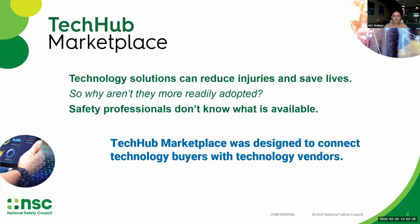So technology solutions can reduce injuries and save lives. So why aren't they more readily adopted? It's because safety professionals don't know what is available. So the TechHub Marketplace was designed to connect technology buyers with technology vendors.